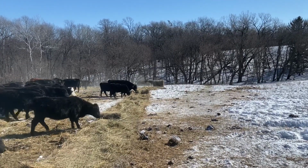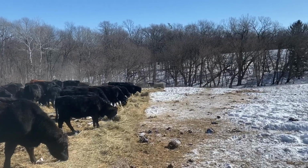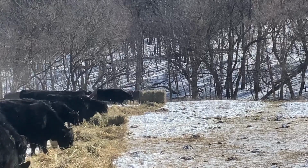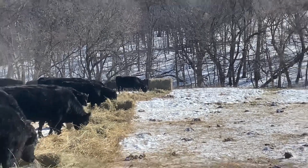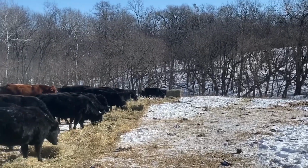Still going. Oh, wants to. Oh, and it did. Still going. And it quit. I could give it one more shove to finish it out, but it really doesn't hurt nothing. They'll clean that up just fine the way it is there.